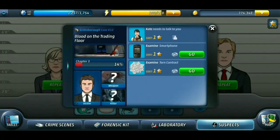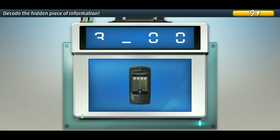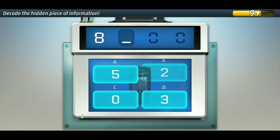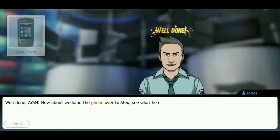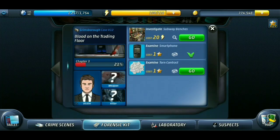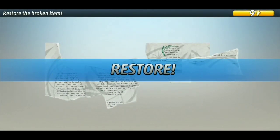Okay, now we need to go to the subway benches. Well, I think we will get there later, but first we need to examine those clues that we've just found. Let's start the analysis for the smartphone, then have a look at this clue. Let's fix this torn contract and see what we come up with.